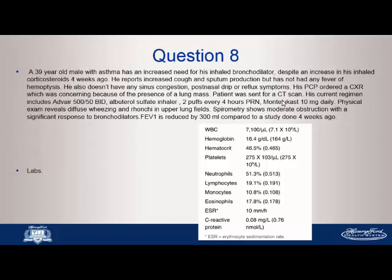His current regimen includes Advair 550, albuterol sulfate inhaler, 2 puffs every 4 hours PRN, montelukast 10 milligrams daily. On physical exam, he is still actively wheezing, with rhonchi in the upper lung fields. And the spirometry shows a moderate obstruction with significant response to bronchodilators. And the FEV1 is reduced by 300 ml compared to the study done 4 weeks ago when they titrated up his medication. These are the lab findings. White cell count 7, hemoglobin 16.4, platelets normal at 275. This is the differential. ESR, sed rate, normal at 10, so your C-reactive protein is normal as well.